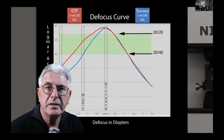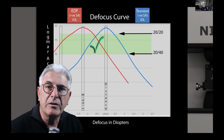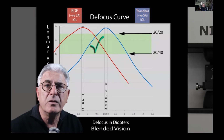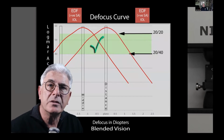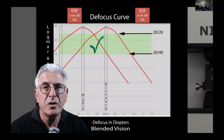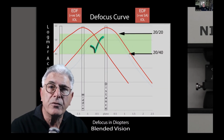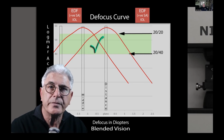Using this data, it is evident that there is a considerable overlap of the distance eye and near eye when a modest level of myopia is targeted in one eye, creating the potential for so-called blended vision. The blend zone is even more impressive and greater if a positive aspheric IOL is implanted in both eyes. This type of lens is therefore well suited to modest monovision, as it increases the depth of focus, reduces the need for reading correction, and facilitates the potential for blended vision.